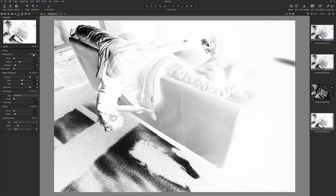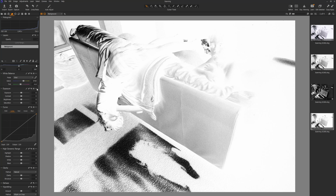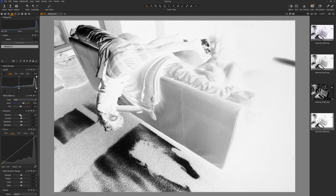Okay, so I'm already in black and white mode. So we expose to the right. So now let's bring it back over. I like to take the contrast out. So now, just to say again, this is how I edit and how I recommend editing.